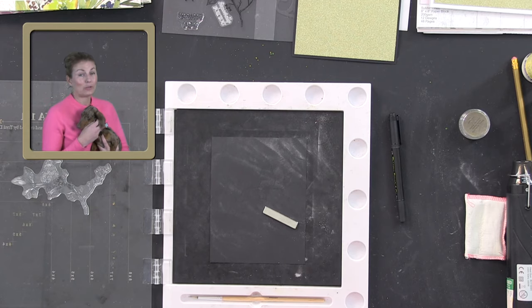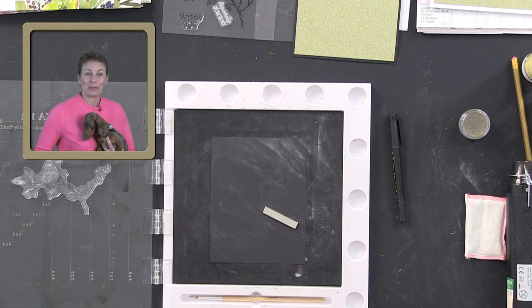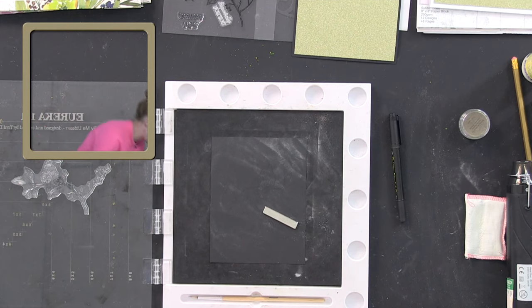She's walking around and looking at me as if to say, please pick me up. She won't go in a basket, and she's eating all the bits of paper, so I don't know. Off you go. Off you go.